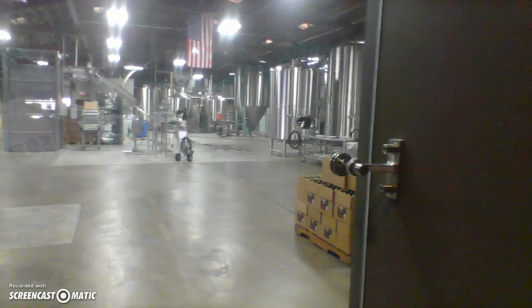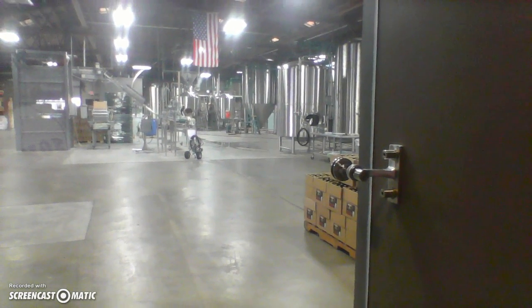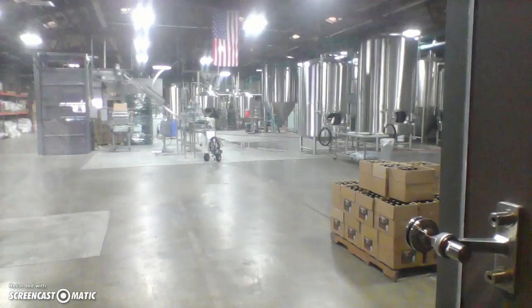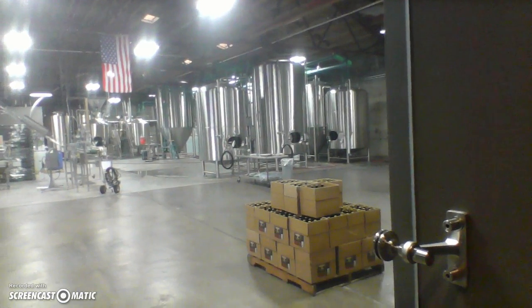See there? There's the guys in the distance. You can see the guys shoveling hops or grain or something into one of the tanks. And off to the right, Chris, on the wall just past the glass, is the Tenaya Creek Brewery sign. I don't know if you can see it on the wall beyond the glass.